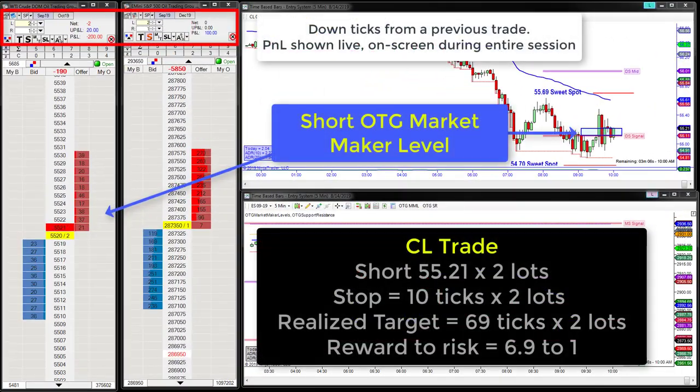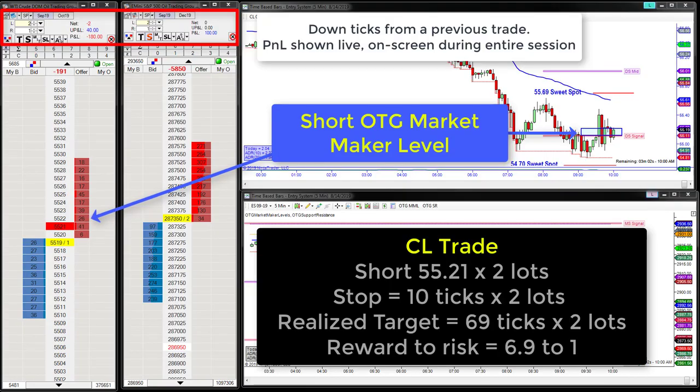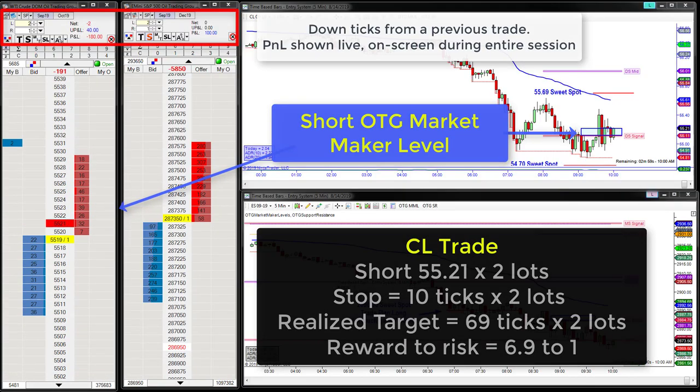Here I'm in 21 short. I got 2 that ticked up there at 22. Stop is 31.